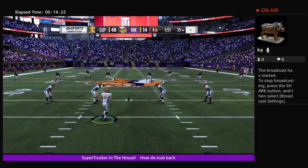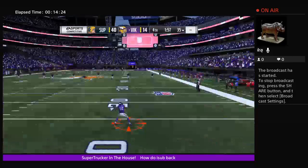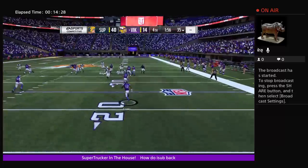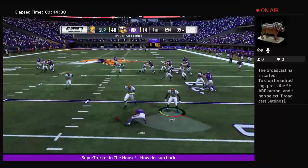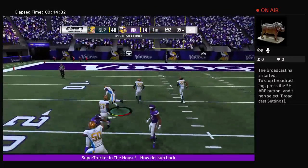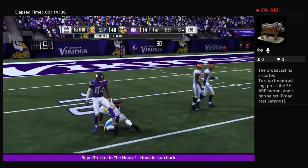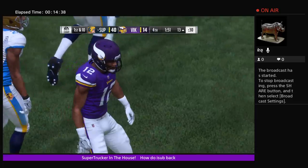Set now to kick this one away, and off it goes. Here's Cooks on the return. Now a hit and a loose football. And this is picked up by the defense. And he's going to get this one down to the 13-yard line.